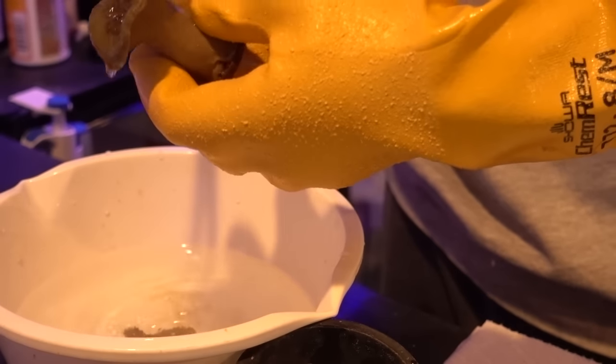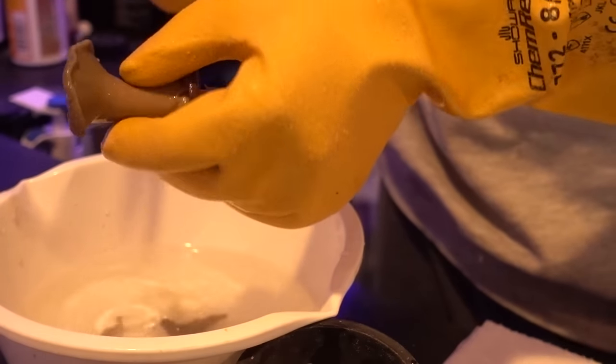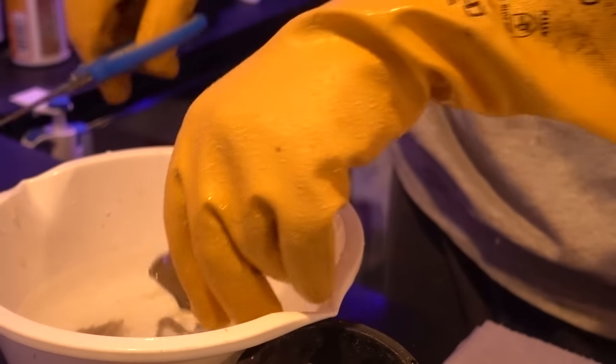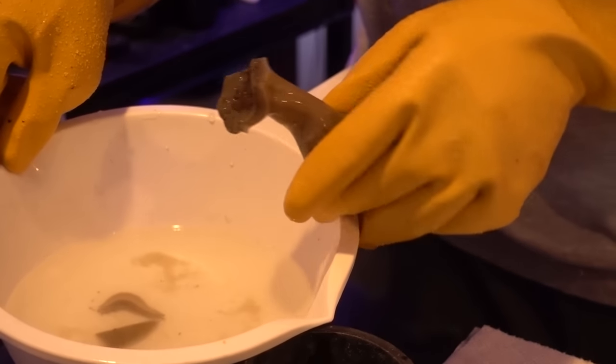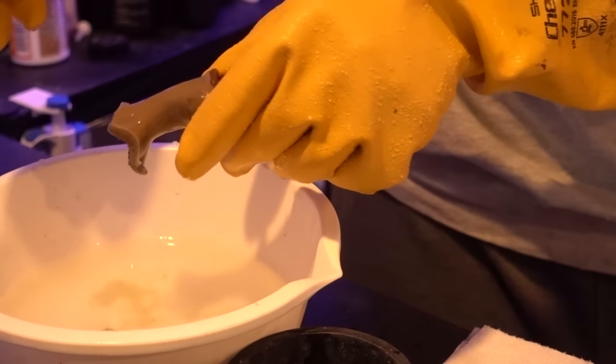That's 1, 2, and let me see, 3. That's it. 2 of the pieces are actually pretty big. I feel like I could even slice them in half once they attach. We'll see how it goes.